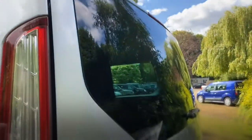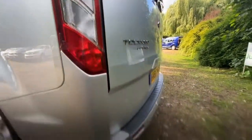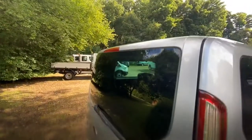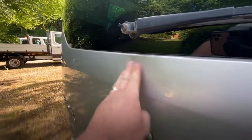So rear door. Let me just zoom out a little bit, sorry. Again, it's in nice condition, very smart looking. There is a little dent there though. You can see that. It's not severe, it is there though.